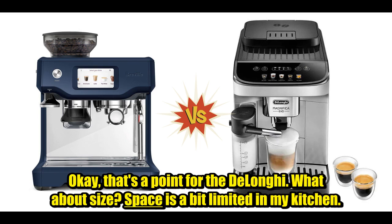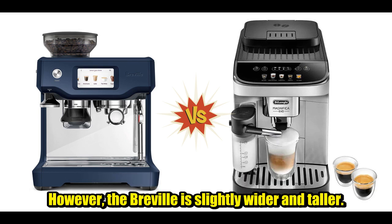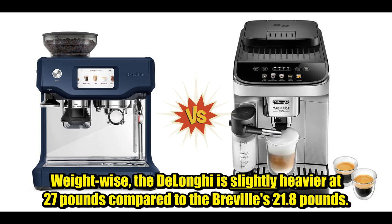What about size? Space is a bit limited in my kitchen. The De'Longhi is a bit deeper at 17.2 inches versus the Breville's 12.66 inches. However, the Breville is slightly wider and taller. Weight-wise, the De'Longhi is slightly heavier at 27 pounds compared to the Breville's 21.8 pounds.